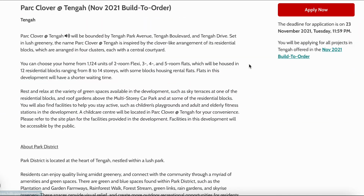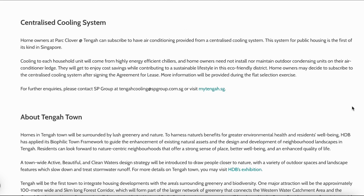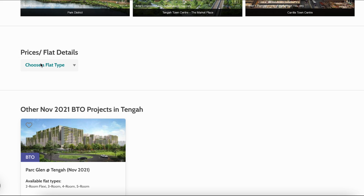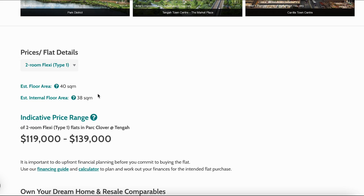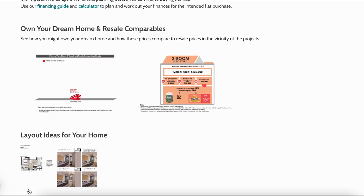Okay, with that, let me go to my last project, which is Parc Clover. Parc Clover is the neighboring project of Parc Glen in Tengah, and because of this, they also have very similar price and all that, right? So we look at Flexi Type 1, internal floor area 38 square meters and price range between 119 to 139,000 for the Flexi Type 1.